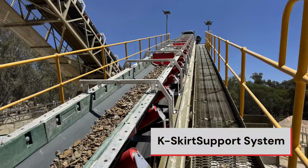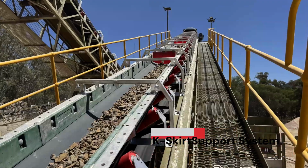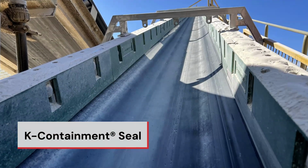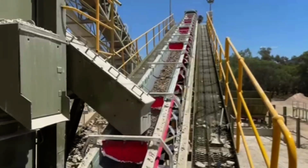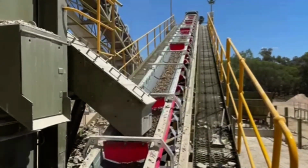K-SkirtSupport System was supplied all the way through and allowed K-Containment Seal to be installed and provided continuous support to conveyor skirts on inclines, preventing rollback and fugitive material loss.